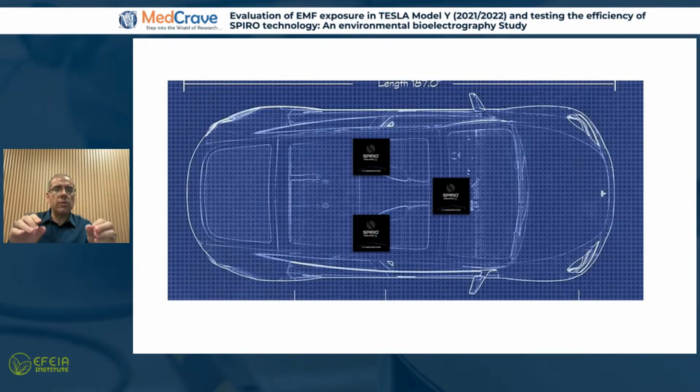If this is your vehicle, just put it there, leave it there, and that's fine.